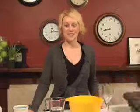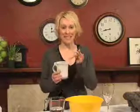Okay, we're moving into the house now on our vinegar tour, and let me tell you, there are numerous ways you can use it inside. We're gonna start in the kitchen. You know, we all know that you can use vinegar to clean mirrors, to clean your windows, and to even clean the bottom of your coffee pot. You can take that same principle and apply it to your coffee mug.